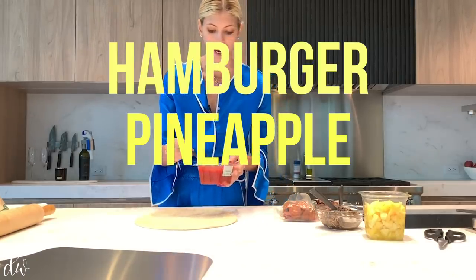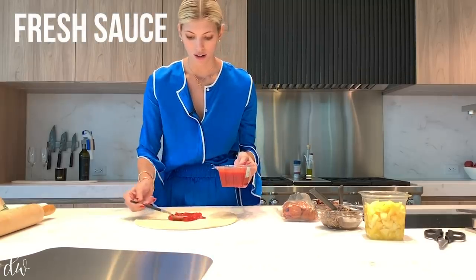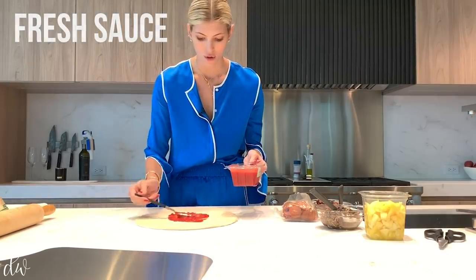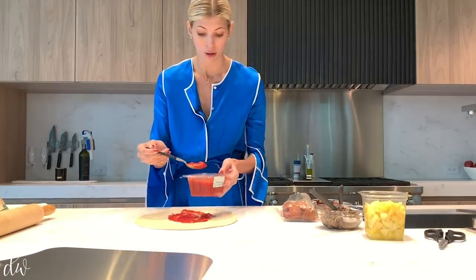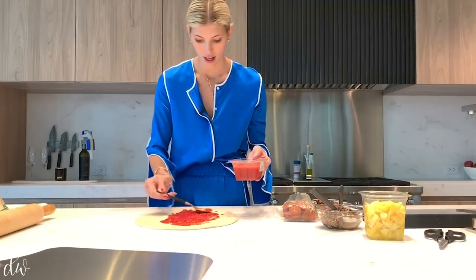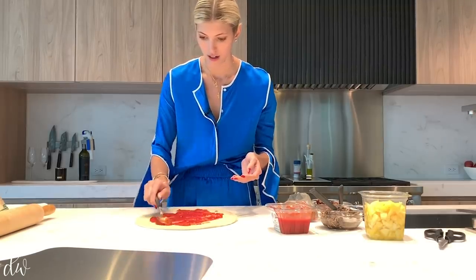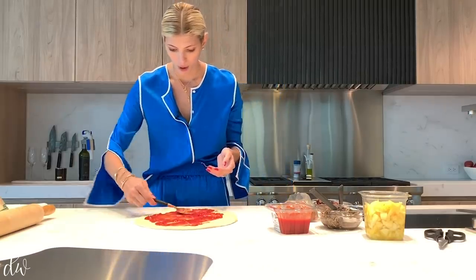I'll make my hamburger pineapple situation. So start off with sauce. This is the fresh sauce I got from Whole Foods. I've used the canned sauce before, which is perfect as well and tastes delicious. I saw this and I wanted to try it. It looks pretty chunky. I might not have enough, so I might have to whip out the canned sauce. A little bit of both.